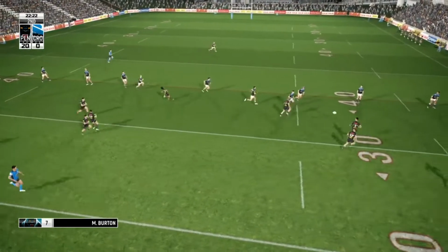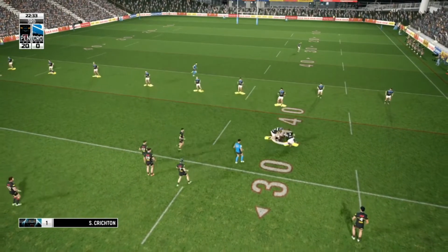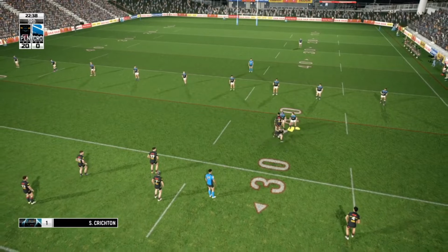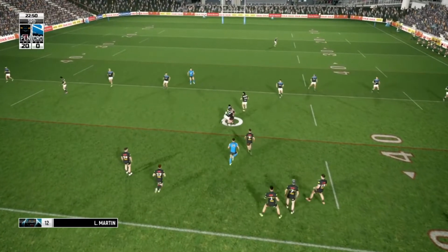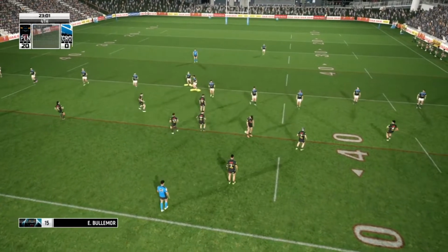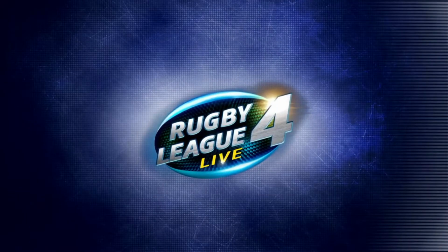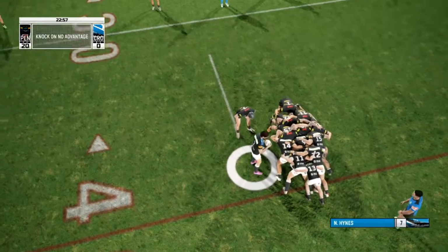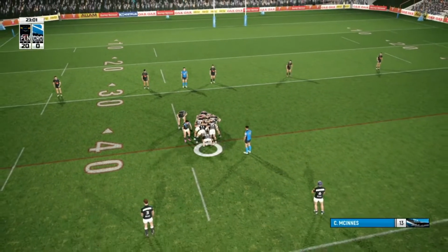It goes like Burton. Goes to Crichton. Can't find any space this time. They read him well. Hughes and Tracy it is in the tackle. Goes. Liam Martin now. Pushes up past the 40. Fourth tackle now. They go to Burton. And they've dropped it there. Burton's dropped the ball. Look, I don't know what has happened. A bit of confusion between Bullimore and Burton. But finally, the Sharks are going to get the ball. They haven't had the ball since, I believe, like the 12th minute or so.